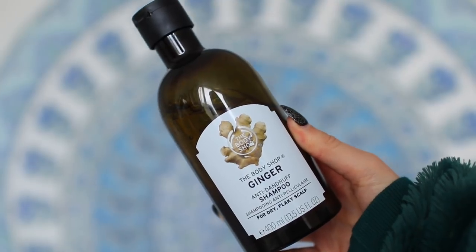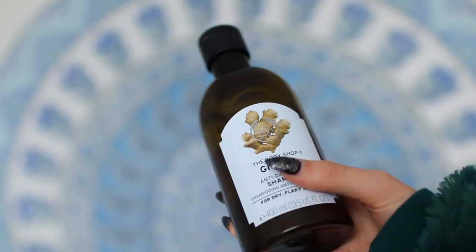Hello everybody. Okay, so we're going to be starting off with my hair care routine. So I wash my hair every other day because if you wash your hair every day, then I think it's meant to be bad for it. The first thing that I do when I wash my hair is I use this Body Shop Ginger Shampoo. Now, been using this recently, has all natural ingredients, cruelty free, love this.